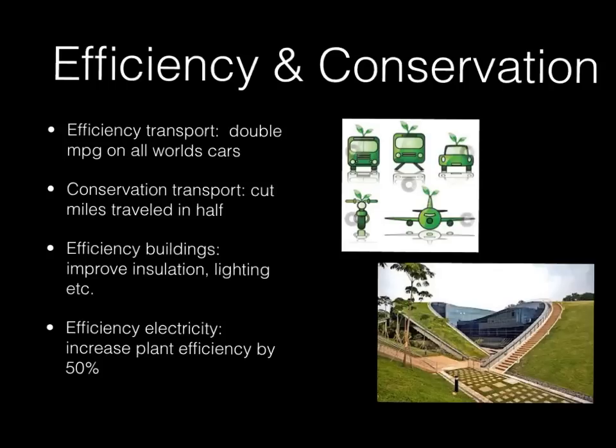Another way to save is in how we generate electricity. Currently, we produce electricity through coal. If we could double the efficiency on all of our electric power plants, we could save a wedge worth of carbon.